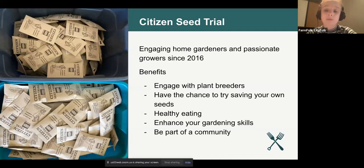This year we're doing peas, radishes, and salad turnips. So we've got 3 different varieties of each, and people grow them out and get to see the differences between the varieties. So we look at things like germination, disease resistance, the harvest times, the planting times, and since it's replicated all across BC, we end up getting some really good data.